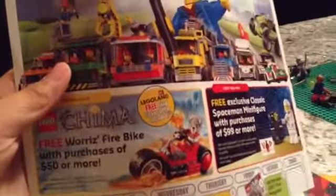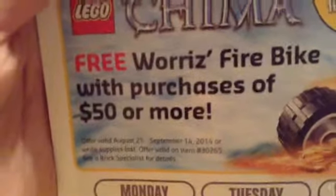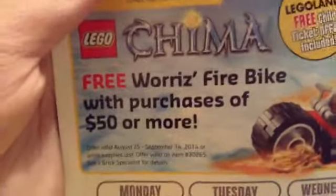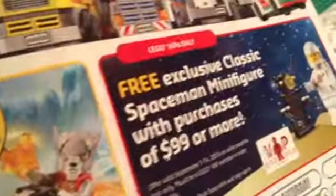Here's another one from my previous Lego haul. If you guys want this Wars bike, then you gotta go get it, because it says it started on August 25th and it ends on September 14th, so you got like 1 week to get it. But you gotta buy something that's like $50 or more. So yeah. And oh yeah, this is exclusive. But now I'm gonna show you the big one.